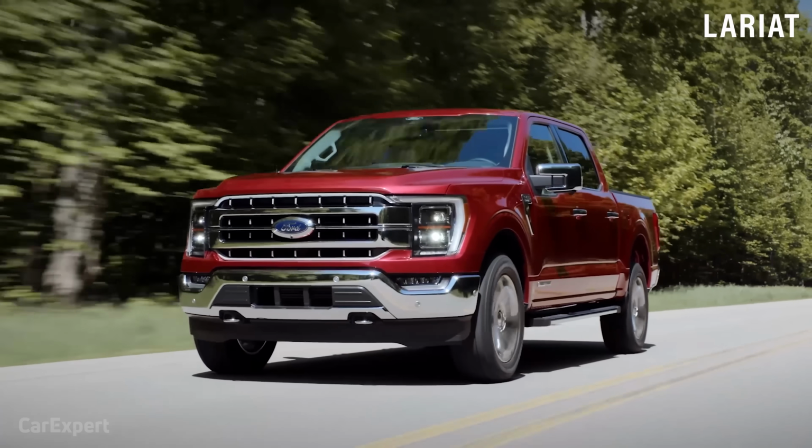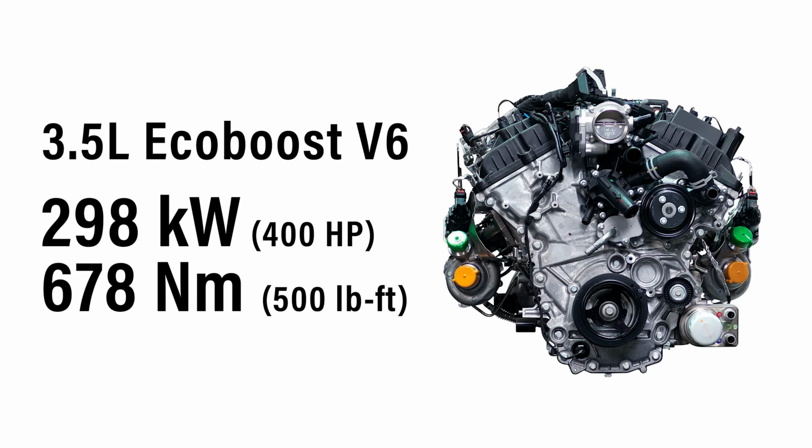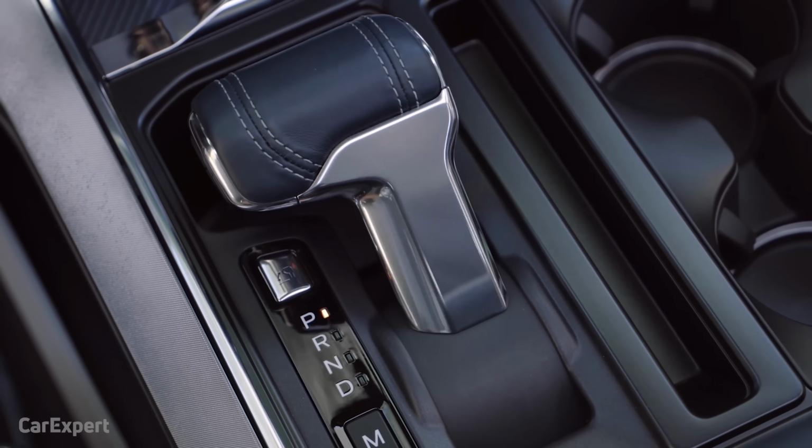And they'll both be fitted with the EcoBoost petrol V6 engine. It's just under 300 kilowatts of power, close to 700 Newton meters of torque. And that's all mated to a 10-speed automatic transmission. That is the most popular seller in the States. And it really sort of blends power, torque, and efficiency. So it really sort of ticks all of those boxes.